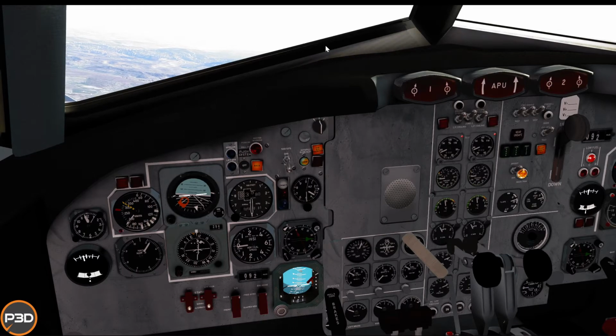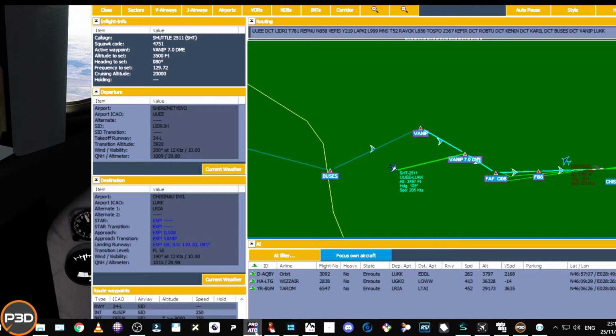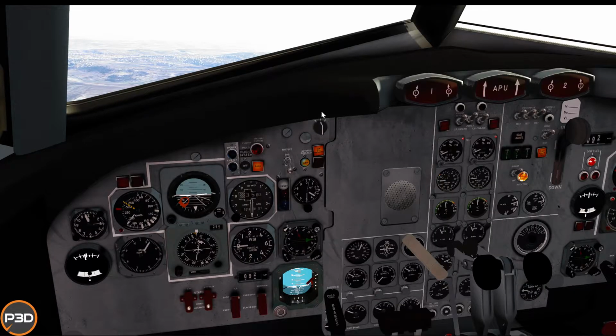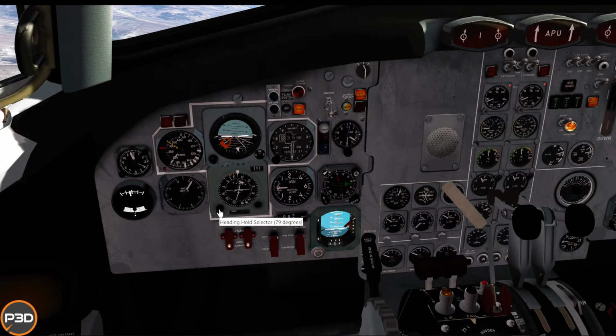HT2511. Intercept the Victor Alpha November Papa DME 2.0. Turn left heading 080. Now they're putting me on the DME. Turn left to heading 080. Shuttle 2511, 080. Roger that, matey.